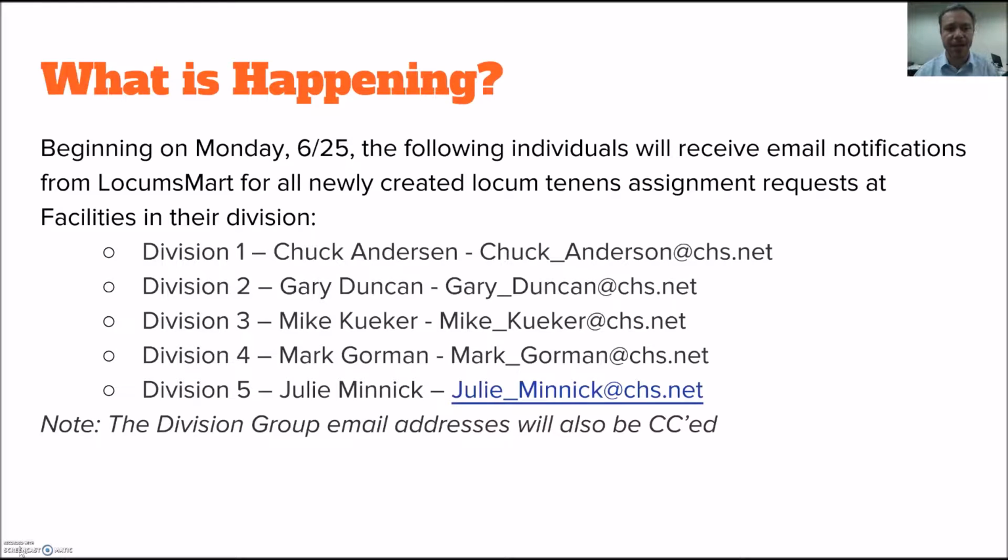So what's happening is we are releasing some new code to LocumSmart this weekend, so that beginning next Monday, 6/25, each division will begin receiving emails to designated users who have the rights to then go in and cancel assignments that they don't feel are correct, are unnecessary, or invalid, and shouldn't be authorized for locum tenens at particular facilities at CHS. So these are the users for the 5 divisions. We'll also be CCing the group email addresses for each division.